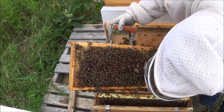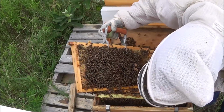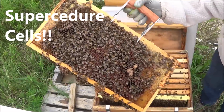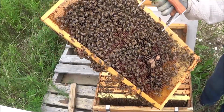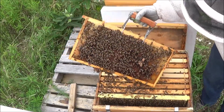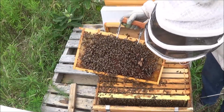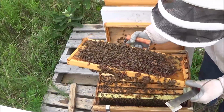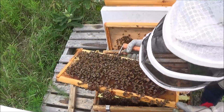Now these are new. Oh no, they're capped queen cells. Look at that, supersedure cells. These were not here a week ago. They don't look that great, but they're there nonetheless. I'm going to take a closer look at them. Yeah, they're capped queen cells, all right.